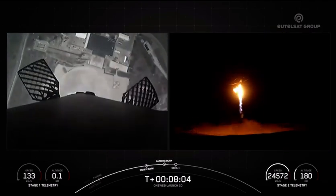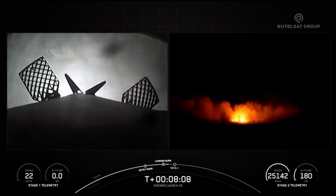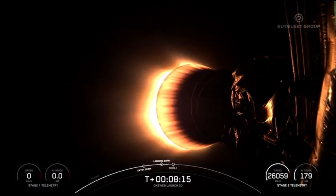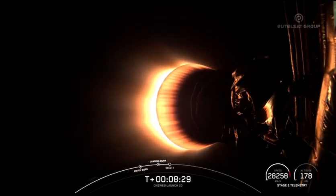Stage 1, landing leg deploy. Stage 1, landing confirmed. And there you have it. That landing marks SpaceX's 357th recovery of an orbital class rocket, including first stage landings for Falcon 9 and Falcon Heavy. And we are now waiting for second engine cutoff, which is coming up next.